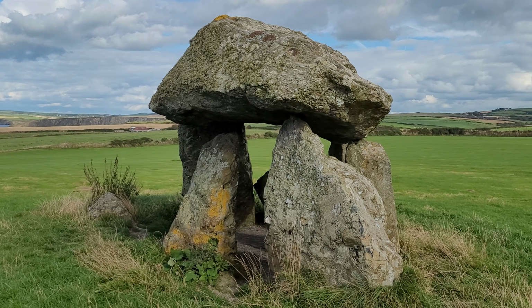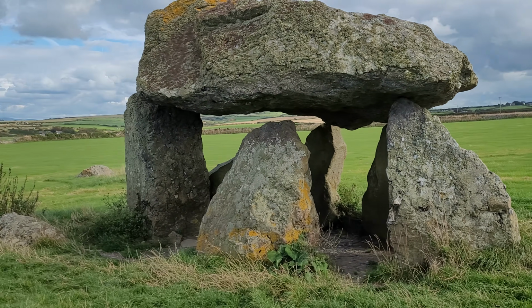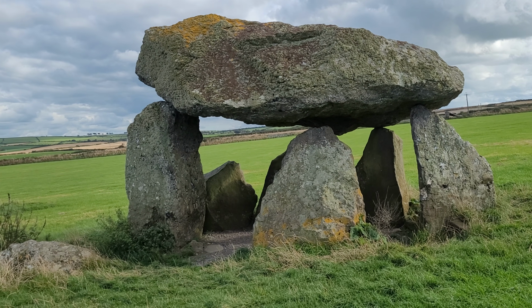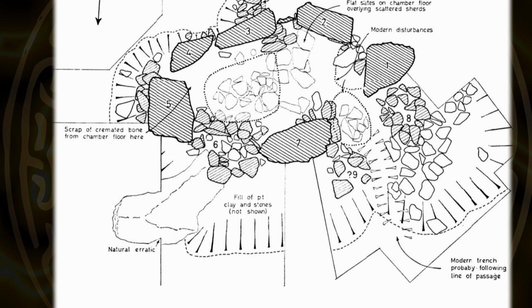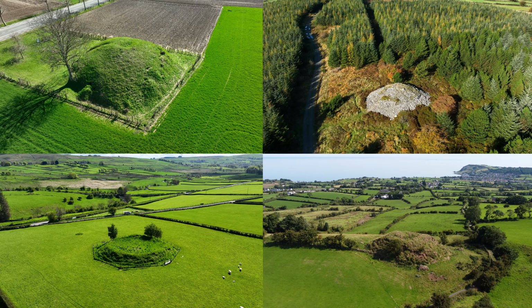The pottery and the cremated bone are the only finds unambiguously associated with the tomb. Since the chamber has been so heavily disturbed, it's not possible to say that they must be primary to the period of use. The excavation of Carreg Samson has not provided any very significant new information relevant to the wider problems of megalithic tombs, but as one of the few excavations of a tomb of its kind in Wales, it has furnished some facts which may prove useful. The shape of the chamber and of the position of the passage have been confirmed, but the shape and size of the cairn remain unknown, although the cairn may be confidently assumed to have been round.